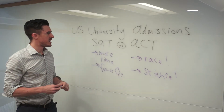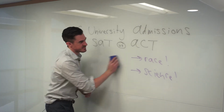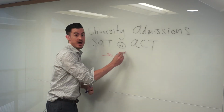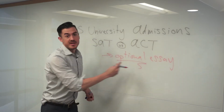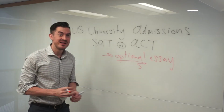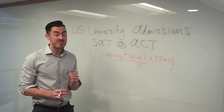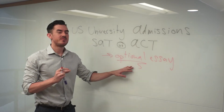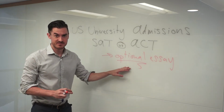So what else can we say between these two? Well, there are some similarities. Most notably is that they both offer an optional essay. So what does that mean, optional? Well, the SAT people, the ACT folks, don't necessarily care if you take it or not. However, check with your university admissions boards. You may actually be required by your choice schools to complete this essay. So be ahead of the game. Make sure that you plan and prepare to see whether or not you need to sign up for this, okay?